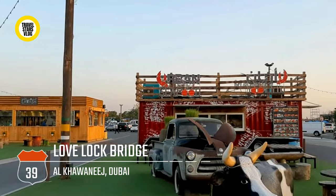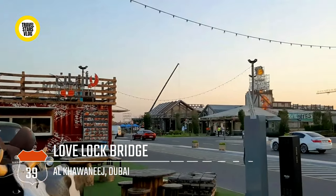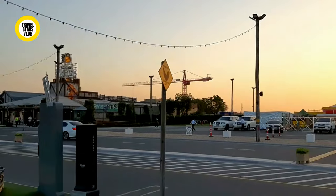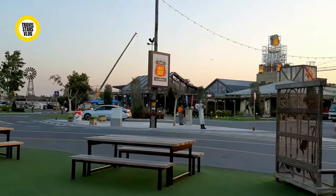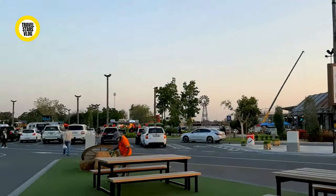Number 39, Lovelock Bridge, Dubai. If you have found your true love in UAE, then you may as well seal it. And there is no better place to do that than at the Promise Bridge in Dubai.